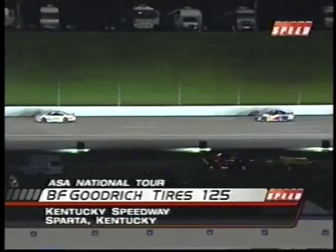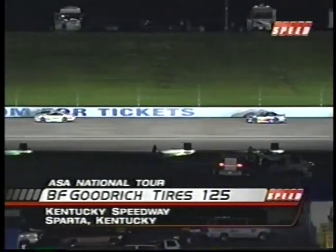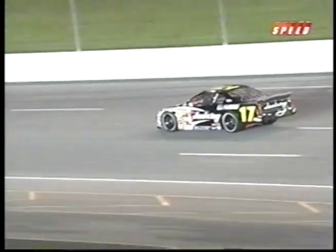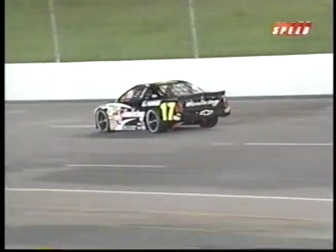Welcome back. We're just about to go back to green, and Jim, you've got Mike Garvey. Mike Garvey, Jim Trado in the Speed Channel booth. Now that you've had a chance not only to test and practice, but now race, what is it like racing here on a big track, the super speedways with these ASA cars?